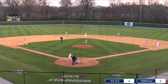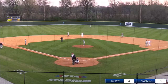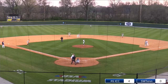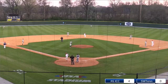Well, as we said, this is a non-conference game, so the Indians not necessarily worried about conference play, but they are, as they're keeping an eye on some scores throughout the league. And at the end of the day, if things fall the way of the Indians, they can find themselves sitting atop of the conference. As that pitch going up high, 3-1 now is the count.